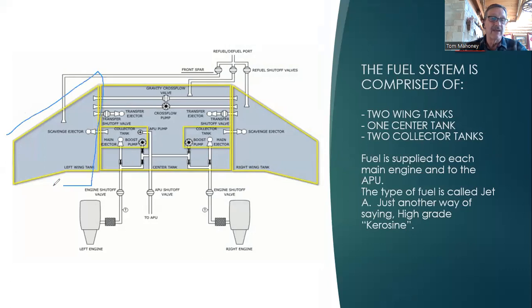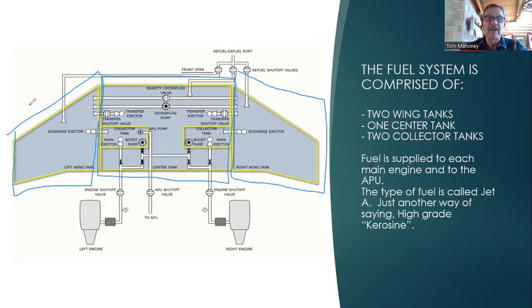Here's your wing tanks out here. It's depicted in this schematic over here. That's your left tank. This is your right tank. These are what we consider to be the main tanks on the aircraft. And then we have a center tank, which is located in the fuselage of the aircraft. And inside the center fuel tank, we have two collector tanks, the left tank and the right tank.